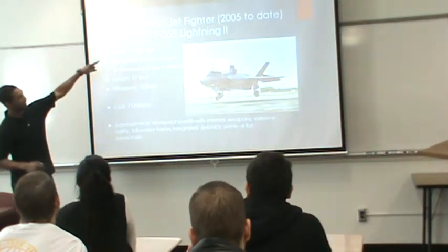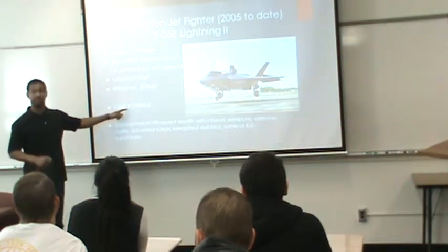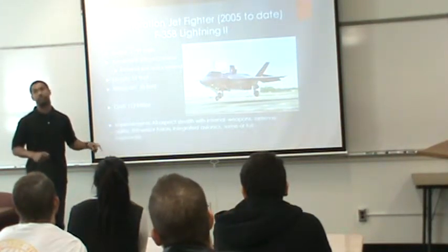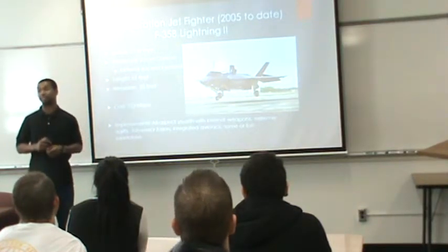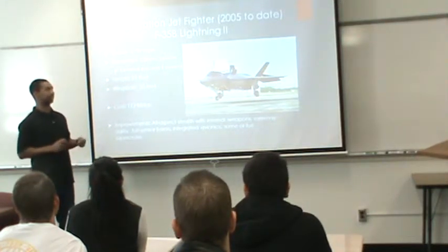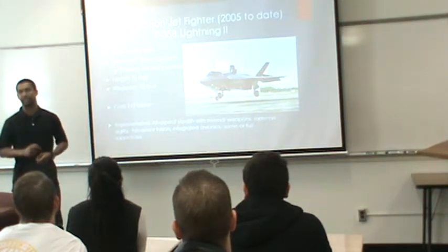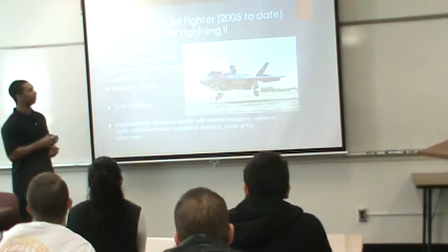The F-35B Lightning II, this is an extremely expensive plane. When I was doing the research, it said $112 million, but I was reading it this morning, and it was showing that it could be upwards of $160 million per plane by the time they're done. The reason they invented this plane was that they were saying it was going to be cost efficient, but at $112 million, it's a very relative term.